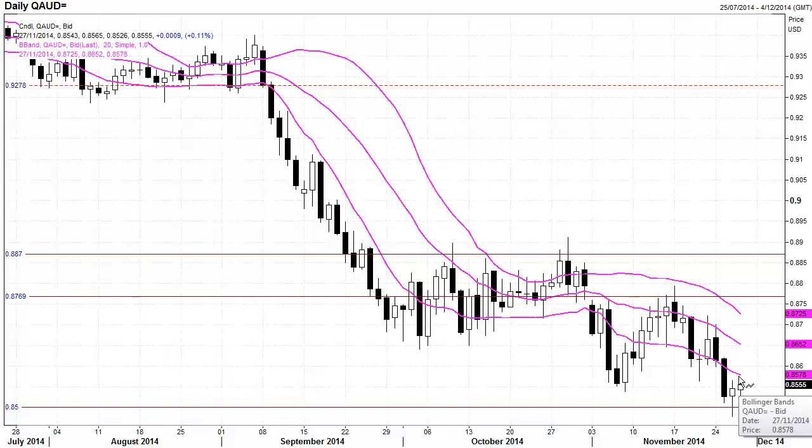And if it fails to act as resistance and the market trades back within the bands and closes within there, then it will suggest a possibility of the market eventually trading back up to the middle of the bands at 86.52.